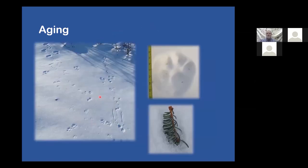Also, other indicators, like these are all snowshoe hare tracks, all with different impressions and depth into the snow, because in the springtime, when we start getting some warmth, the snow conditions change during the night and during the day. So it hardens at night and it gets softer in the day. So you can determine when in the cycle this animal was traveling.